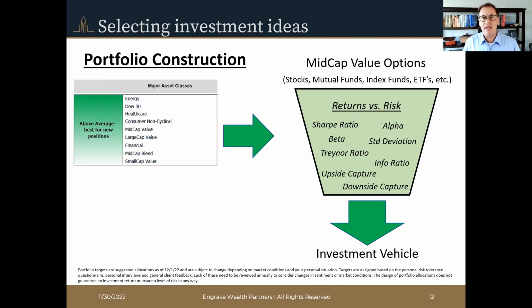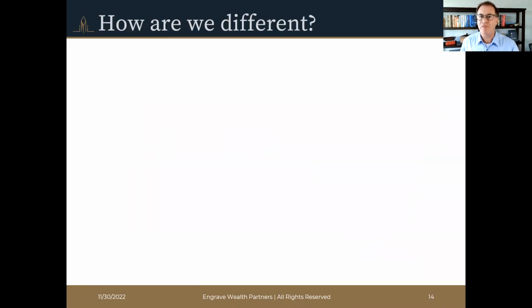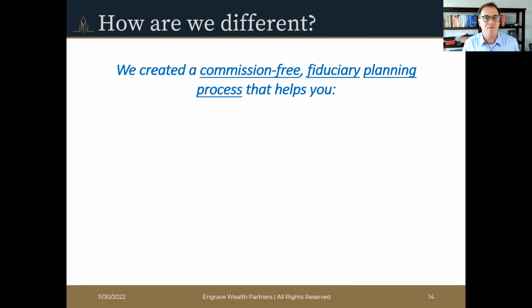Folks, if you've never been through an exercise like this, if you've never looked at what this is, I want to explain how Engrave Wealth goes about this process and why it is we look a little bit different. We learned a long time ago that focusing on retirement creates a lot of anxiety. And when it comes to individuals thinking about retirement, we knew that that level of stress is something that needs to be dealt with in a structured way. So we created a commission-free fiduciary planning process that is designed to help you minimize the amount of taxes that you pay in your retirement years.